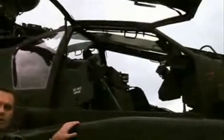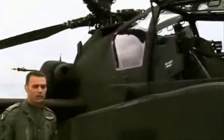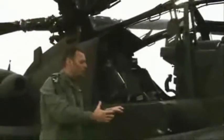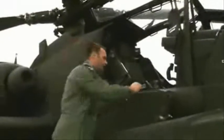Obviously two seats in the Apache. Front seat, generally termed the co-pilot gunner. Most of the operations of the weapon systems will be controlled from here, and in general terms the commander will sit in the front seat. The rear seat is the pilot seat. In general terms, this will be where the actual control of the aircraft is done.